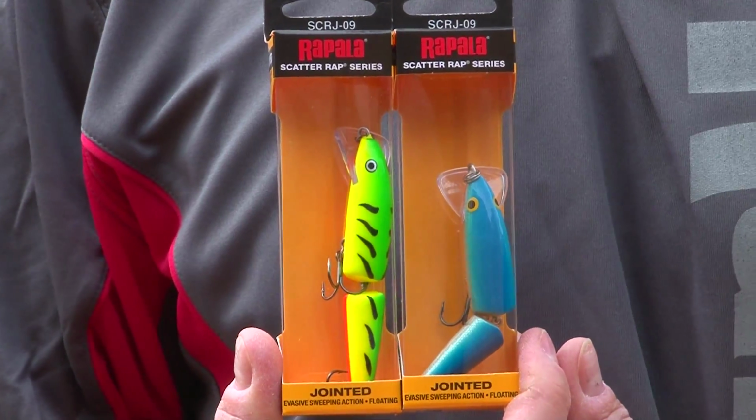The scatter wrap technology is the best-selling crankbait technology of all time in Rapala's history. Why? Because scatter wraps catch more fish. Scatter wrap jointed, 5 to 7 foot diver, a floating lure, available in 16 colors. Available at retailers everywhere, so put some in your tackle box, catch more fish this year.